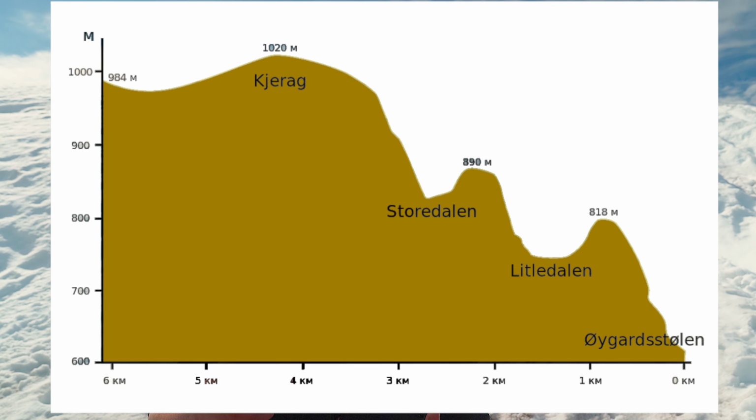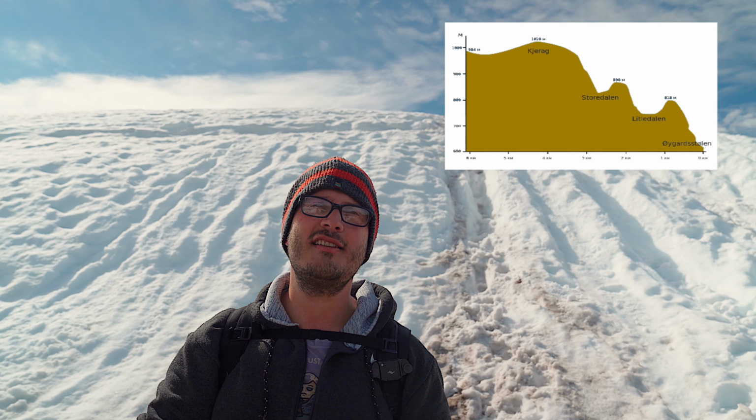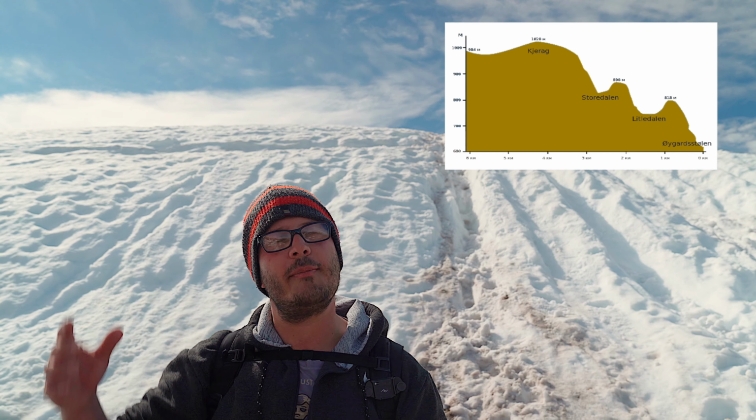Right, so we're about to start on the second hill. I'll put a picture of the profile up over this. There's 3 hills you have to conquer to get to Kjeragbolten. The first one supposedly the hardest, but because it's up and down, it makes both the return and the way there quite challenging.